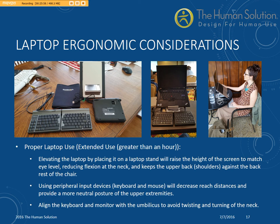But elevating the laptop by placing it on a laptop stand will raise the height of the screen to match the eye level or get closer to it, reducing flexion of the neck, and keep the upper back and shoulders against the backrest of the chair. All right, again, we don't want to be hunched over our laptop screen looking, and banging on it for any longer than we have to.